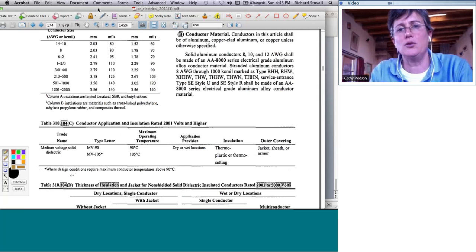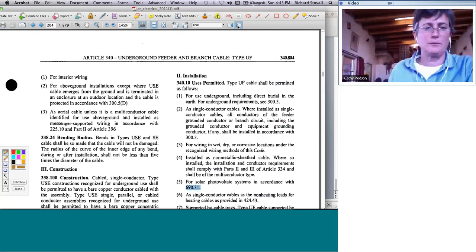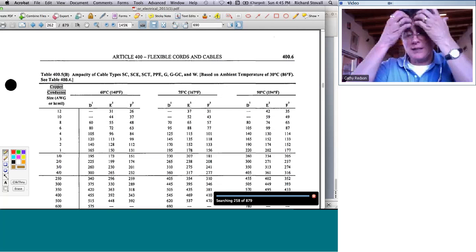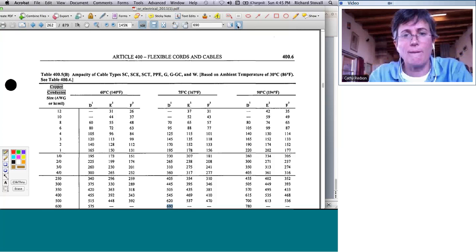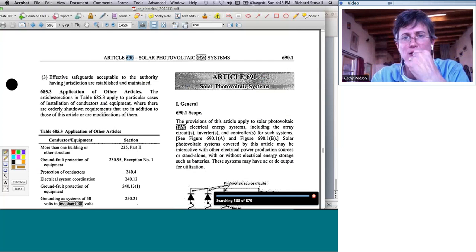All right, on to Article 690. So the table that deals with insulation is in Chapter 3, Section 310, Table 310.104. Hopefully we're getting into part of it now.